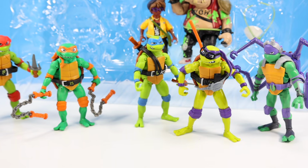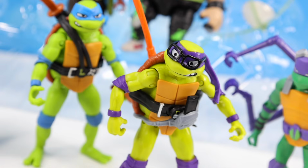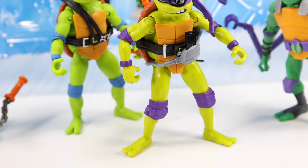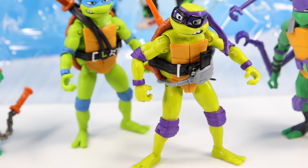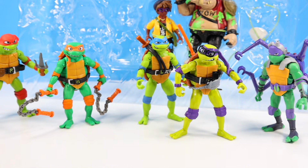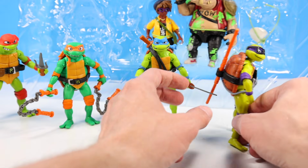They've really done a good job getting the turtles' personalities to pop out in Mutant Mayhem. And Donnie certainly looks like the tech wizard here with his cell phone wrapped around his belt up front. Maybe a flashlight accessory too. So some tech gear with him. Plus he's a little bit thinner. He's thinking smarter. Maybe it's just the glasses. It's always the glasses. And he's got his belt installed there, his bo staff installed on back, I should say.